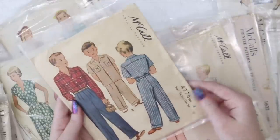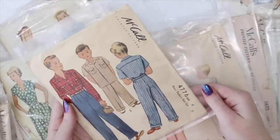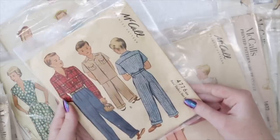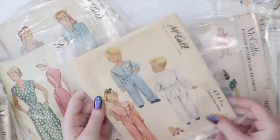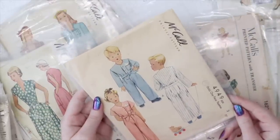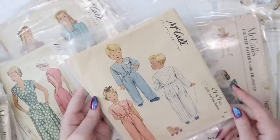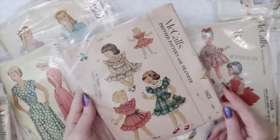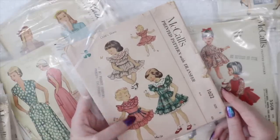Here we have a few more kids patterns. We have a McCall's boys slacks and shirt suit. This is in a size 4, and this feels like it might be factory folded. This is a child one-piece pajama costume, and it's also very, very cute, and it's in a size 3. This is another printed pattern with transfers in a size 4 for a little girl's dress with a yoke and lots of ruffles.